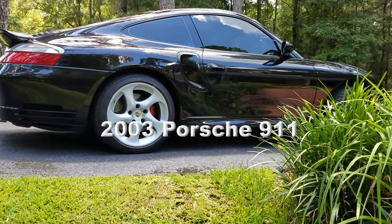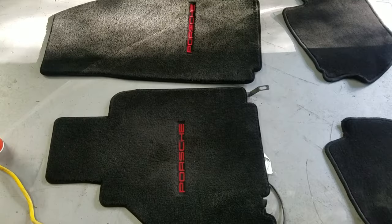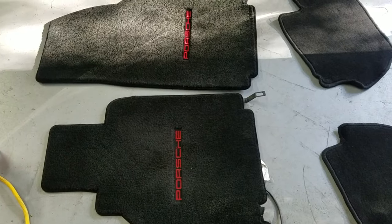This Porsche 911, one of the most iconic cars of our time.